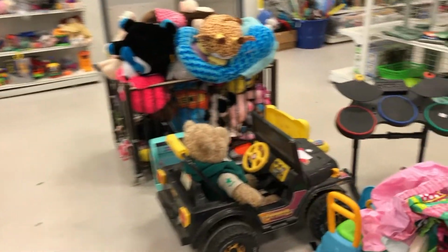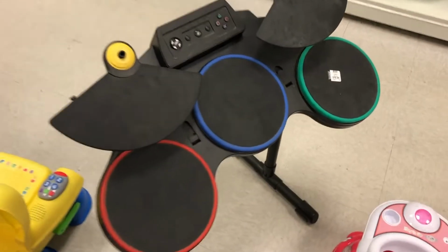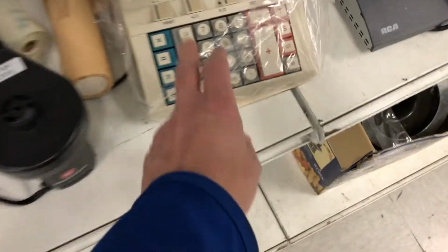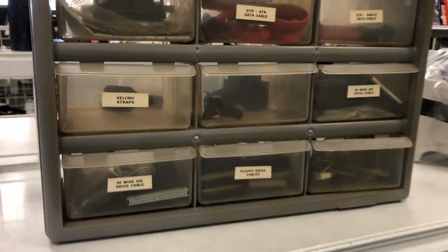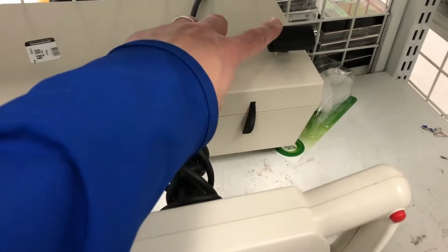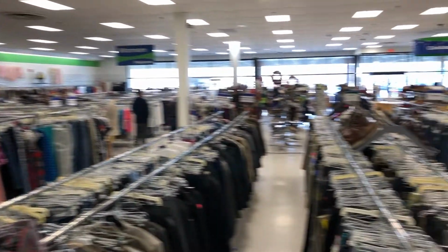The typical stuff, you know, color coordinated. This was a, you know, one of those drum things, for $20, and it was for PlayStation. A little bit of electronics, kind of a cool looking adding machine with the colors. I like that. We had this compartment full of old computer stuff, some cables and things like that. That was kind of weird. Must have gone along with this virtual pilot, this big old clunky thing for some of those old flight simulator games. That was kind of neat. And then, as you might expect, of course, a huge amount of clothes.